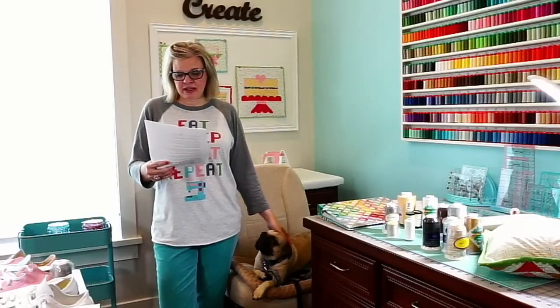So that would be my tip. What's my favorite go-to pattern? I love the Fat Quarter Cobblestones, which is a free Fat Quarter Shop pattern. You can find it on the free pattern page. It is a shortcut quilt. We've got a video on YouTube. It is so easy. You can make it in like 2 hours.